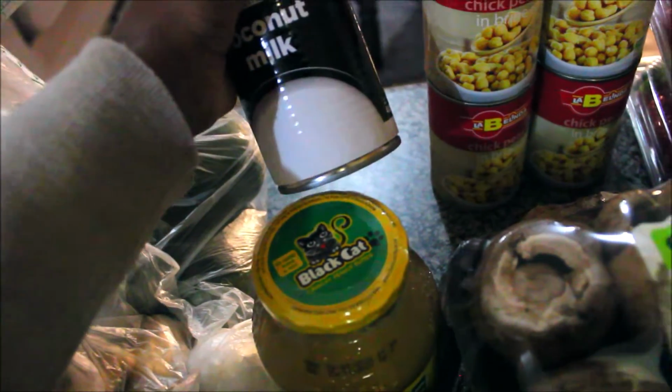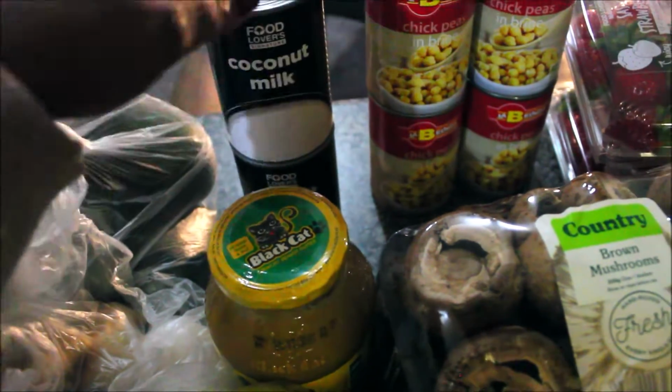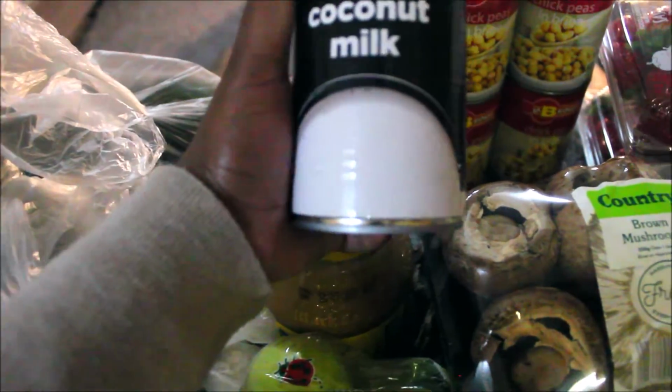I also got 2 cans of coconut milk. We love this. I love this because it makes my curries as well as soups quite yummy.